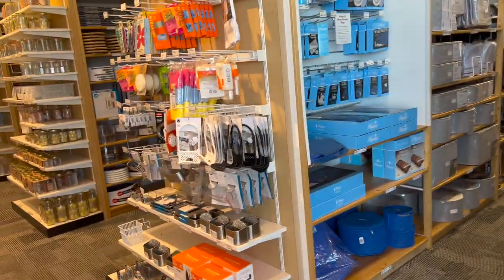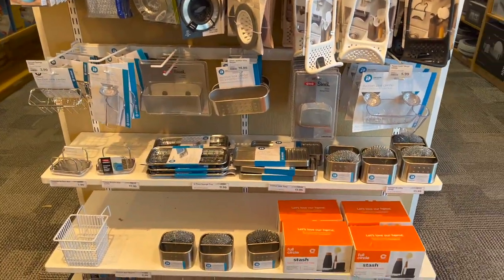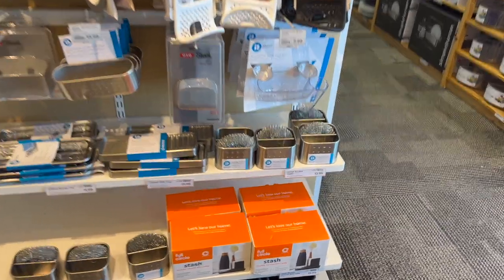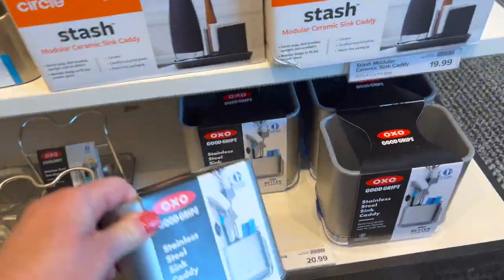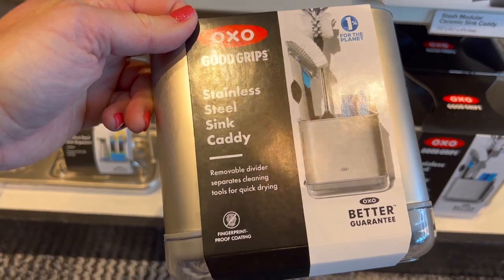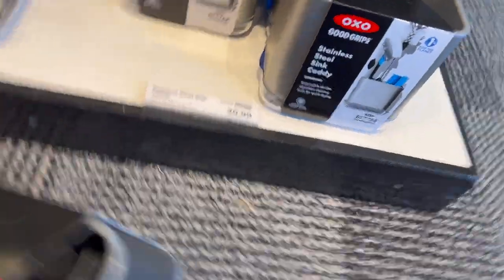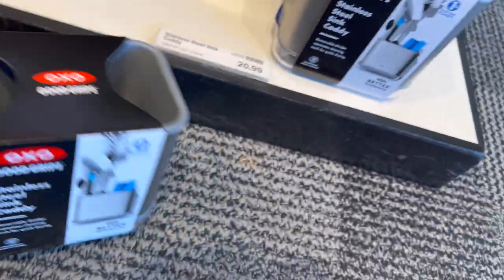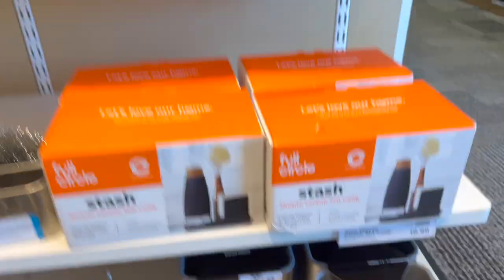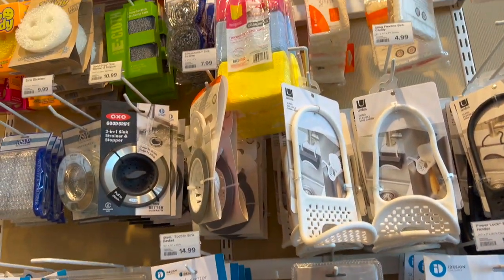Oh, here we go. I passed them right here. To store our brush in the sink. What does this one do? Stainless steel sink caddy. Let me see if I like this one. This one's kind of big. What's the deal with the bottom? I guess that catches the water. So we could have our brush in there and our Scrub Daddy. It's got the different dividers in there to put your stuff. Okay. It's $20 though. Yeah, that's the thing about the store. Things are not cheap. What else do they got?